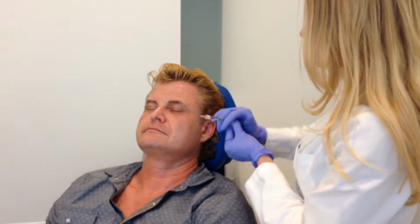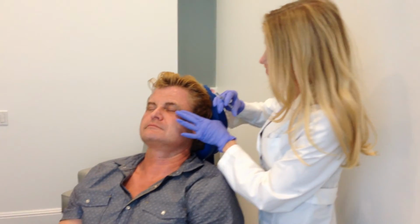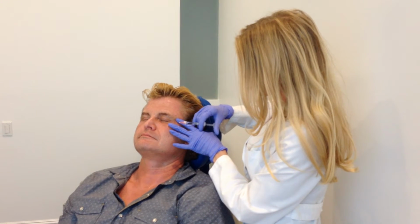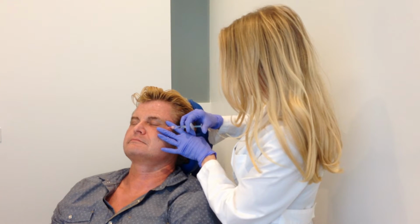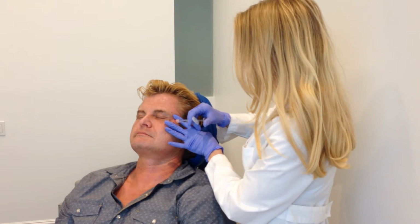So go ahead and lean your head back, close your eyes, relax. I give my needle a little bend. Again, I'm using Restylane, which is a hyaluronic acid. Hyaluronic acid is a naturally occurring substance, a complex molecule that plumps the skin. So it gives a nice lift. So a little poke here. I bend the needle a bit just so I can go right underneath the skin.